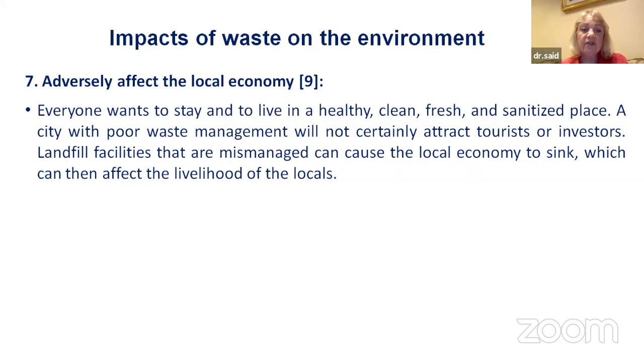Waste has adversely affected the local economy. Everyone wants to stay and live in a healthy, clean, fresh, and sanitized place. A city with poor waste management will certainly not attract tourists or investors. Landfill facilities that are mismanaged can cause the local economy to sink, which can then affect the livelihood of the locals. Next, please.